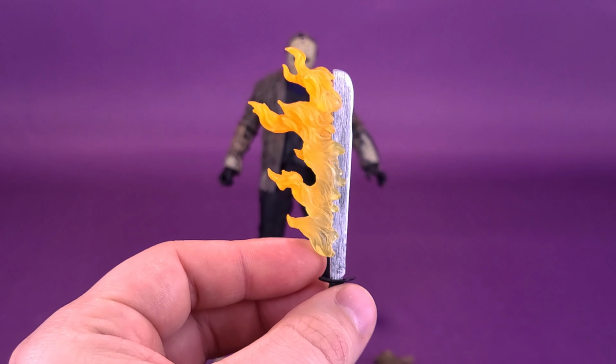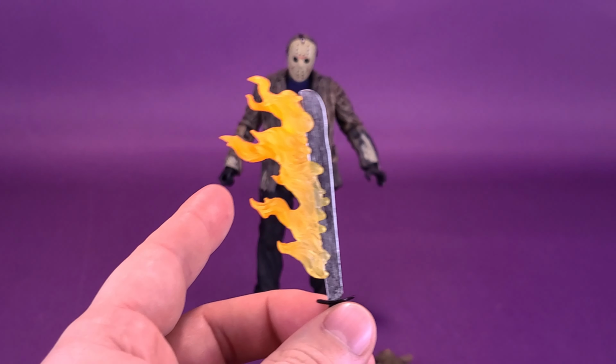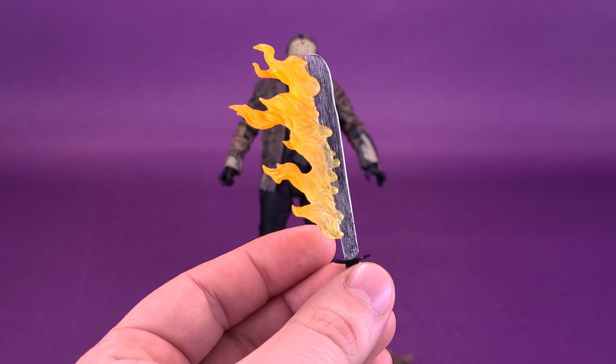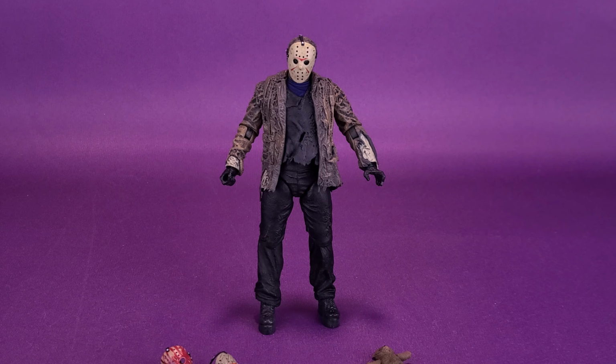Like I said, it'd be really neat if NECA had just re-released this figure down the road with flames all over his body. Or maybe similar to what they had done with the Freddy's Revenge, where there could have been magnetized pieces of plastic flames that you could have attached all over his body. I think that would have been a fun touch as well. So he comes included with the machete, comes included with the flame. We'll put those to the side.